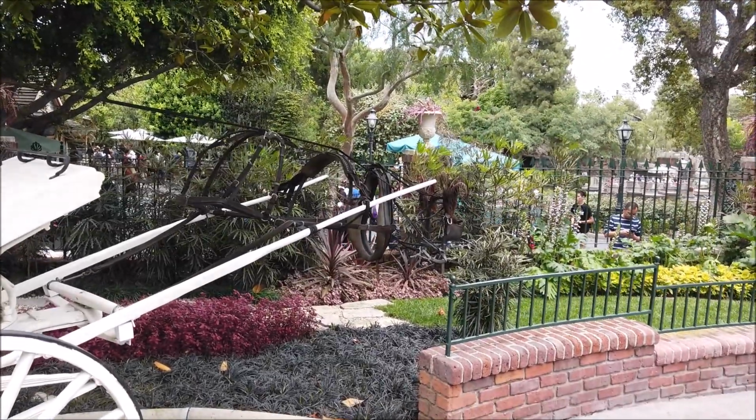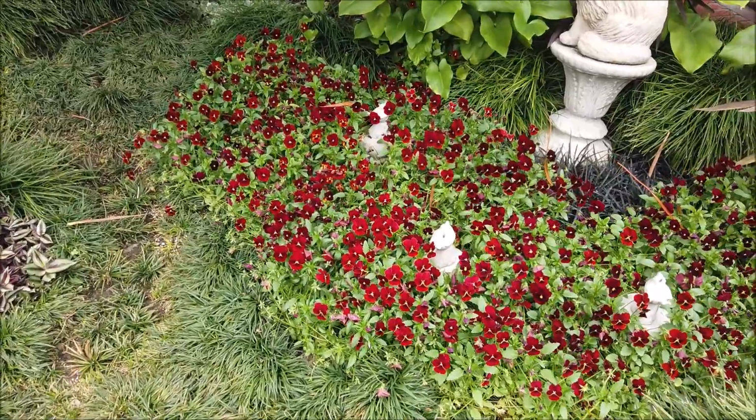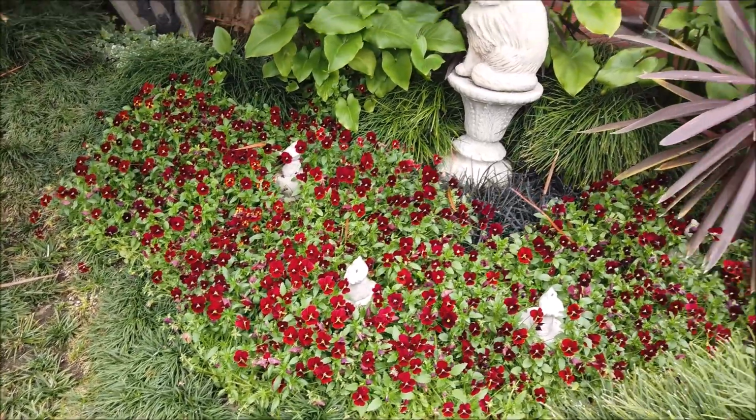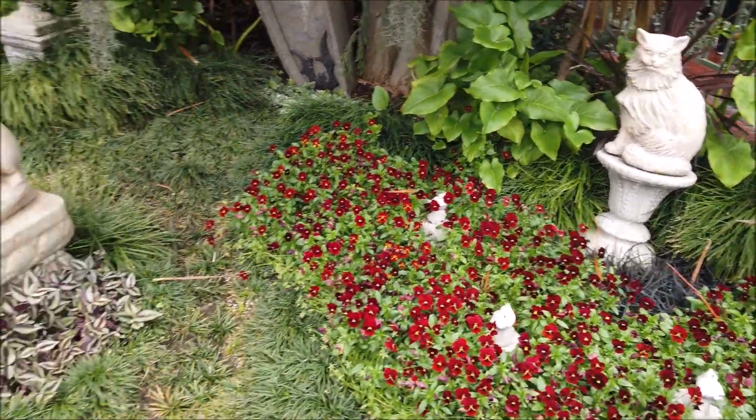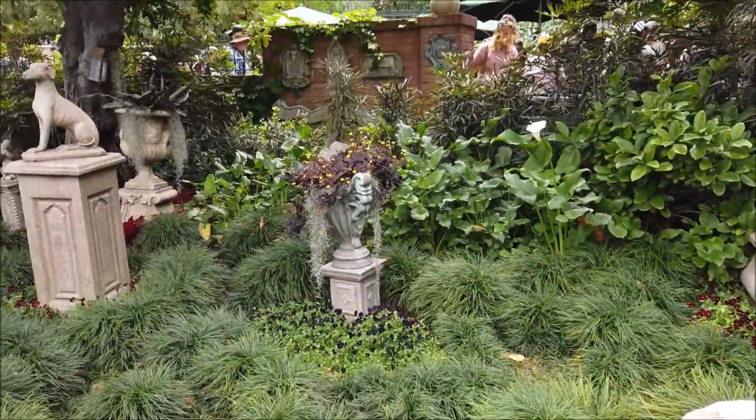How cool would it be if that moved though? Like these little flowers next to the bird gravestones. All the pets in the pet cemetery.